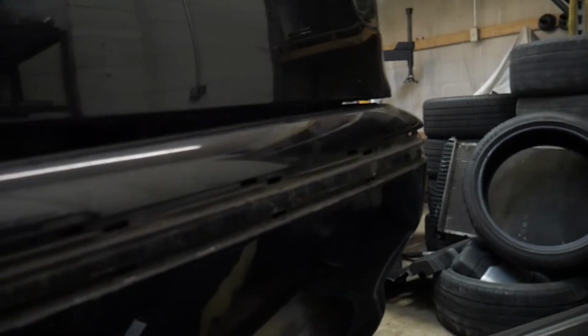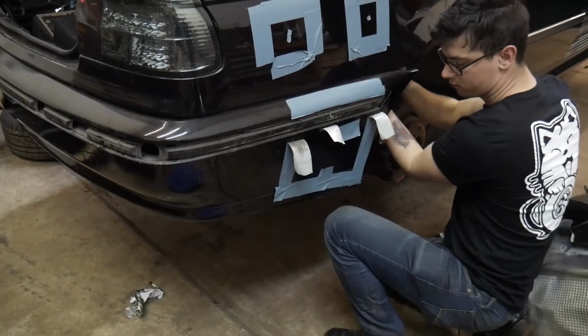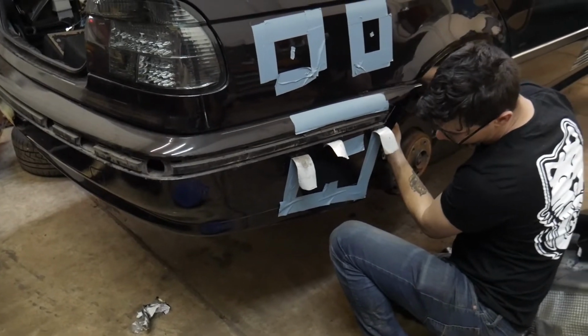Some progress. It's dropping off. It's probably just gonna fall right off when he gets his side done. Right under there. They're tiny. You just loosen it and twist it by hand.